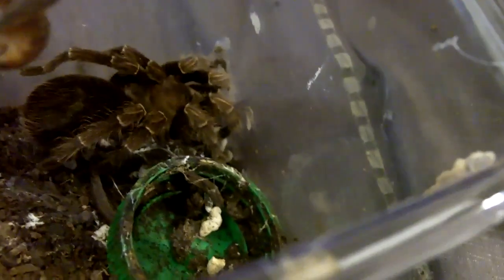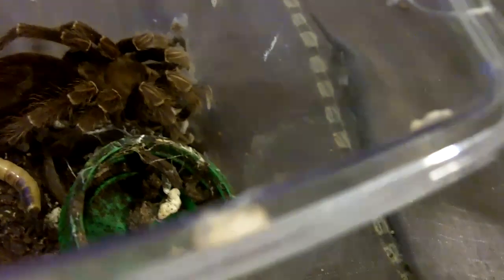Alright, this one here is a Pseudhapalopus species long-haired, formerly known as C. schmardae, yellow-banded bird eater. This is Larry, a male. Let's see if he's going to eat it. There we go, good boy. Nice.